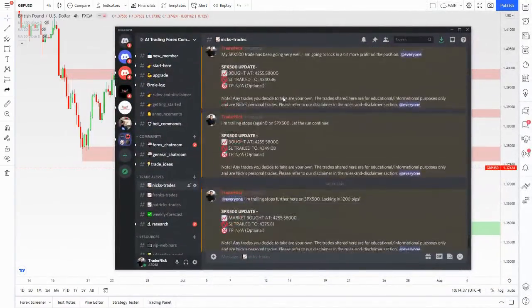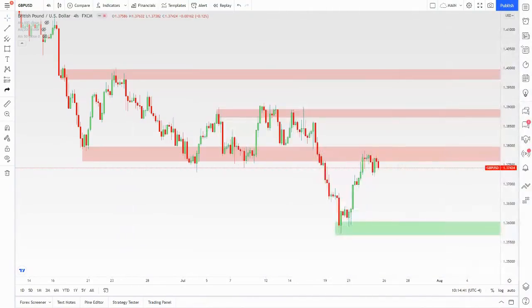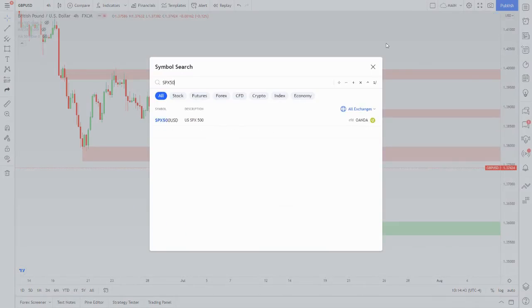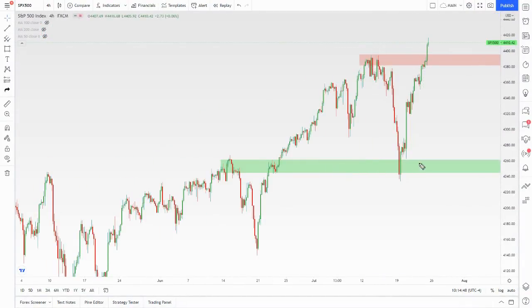And then I mentioned also, I've been in this one SPX trade. I have been trailing my stop on this thing. It has been an absolute monster. Let me just show you that really quick. So this is a trade that I called out to members. I basically said that I was going long right around here. And this thing has just been a runaway train. I don't know how else to say it. It's been one of my best trades recently.